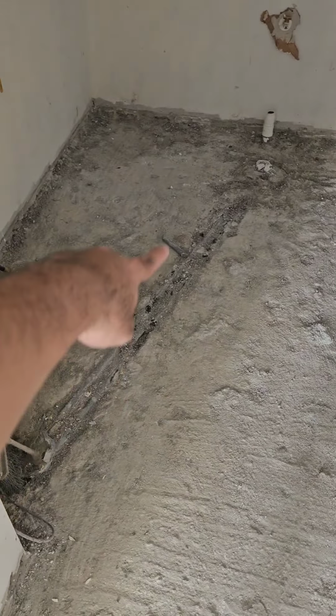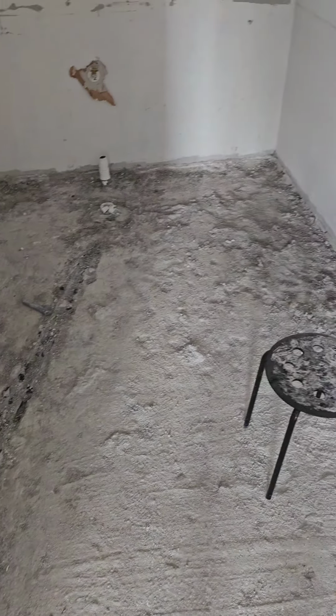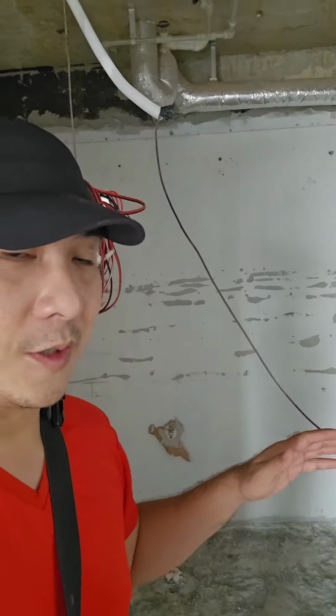Stuff like that may happen. All this is aircon drain pipes. So one thing to be a bit careful about is what's under your floor when you decide to do such work, right? Bear in mind.